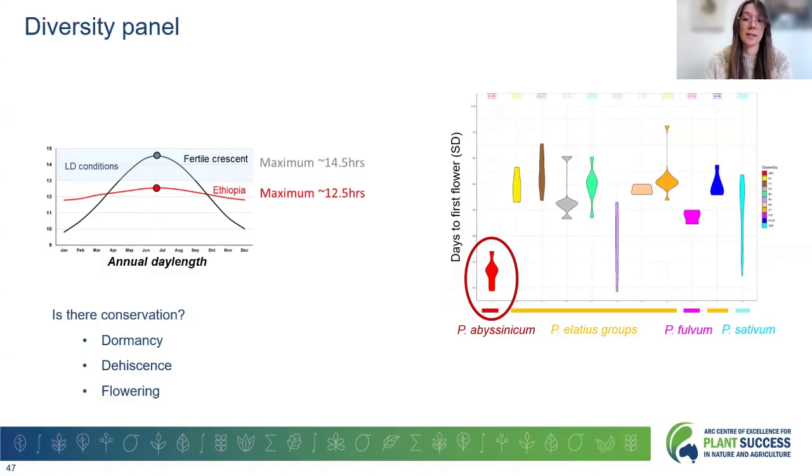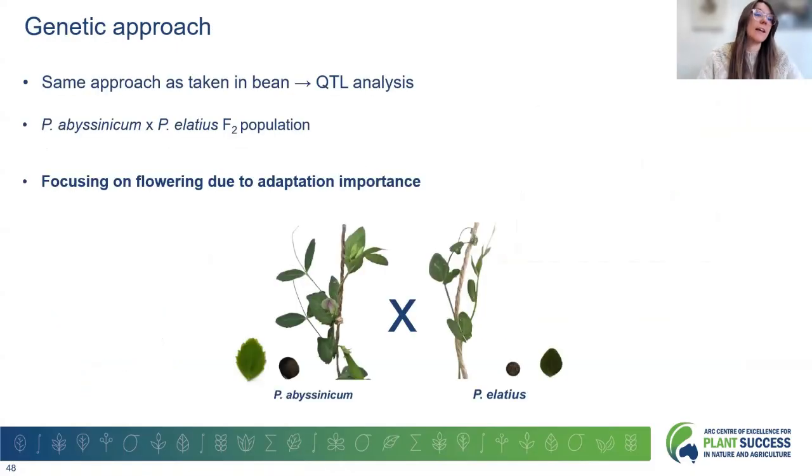We might imagine that there could be some sort of integration from the other domesticate, or it could be completely independent, kind of like how we see in bean. So we're interested in asking, is there conservation at the genetic level for domestication traits? To tackle parts of this question, again, we use that approach of a QTL analysis, fine mapping in an F2 population, this time between Abyssinicum and a wild Aladius.